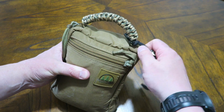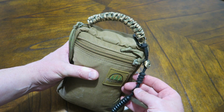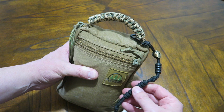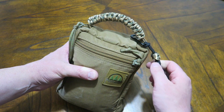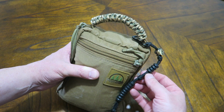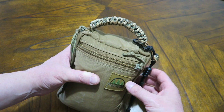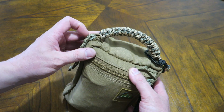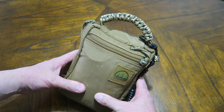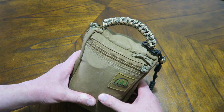And on the side here I just have clipped some ranger beads. If you're unfamiliar with what ranger beads are, basically they allow you to calculate distance by your pace. So you set a certain pace distance per bead, and then as you pace that off, you can keep track of how far you've gone. I'm starting to learn a little bit more about navigation, and pace beads are a really cool part of that.